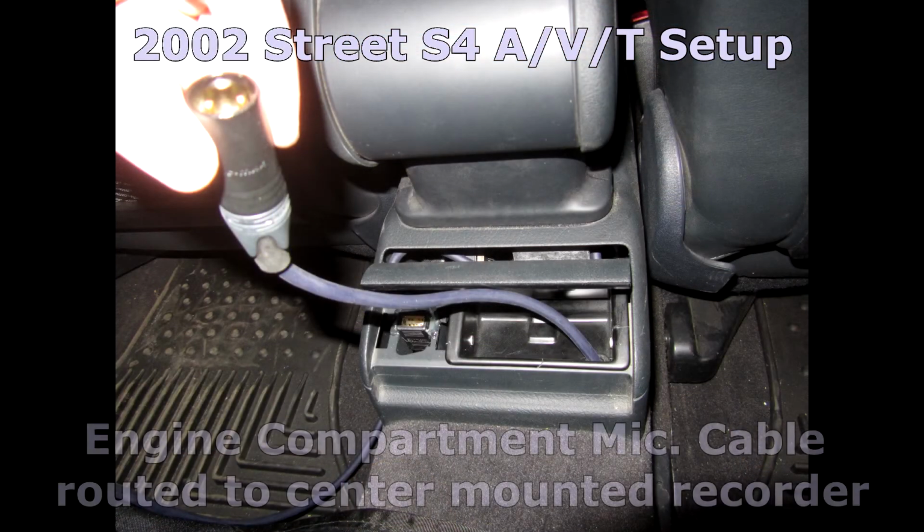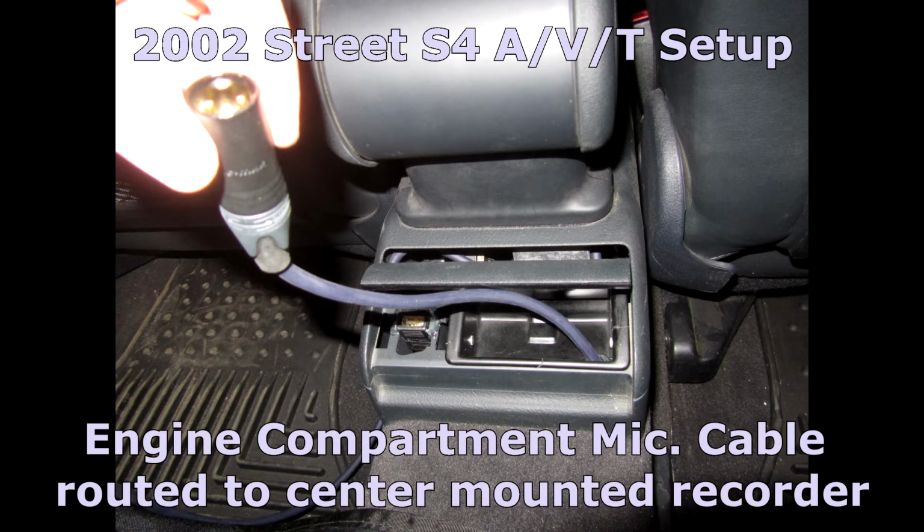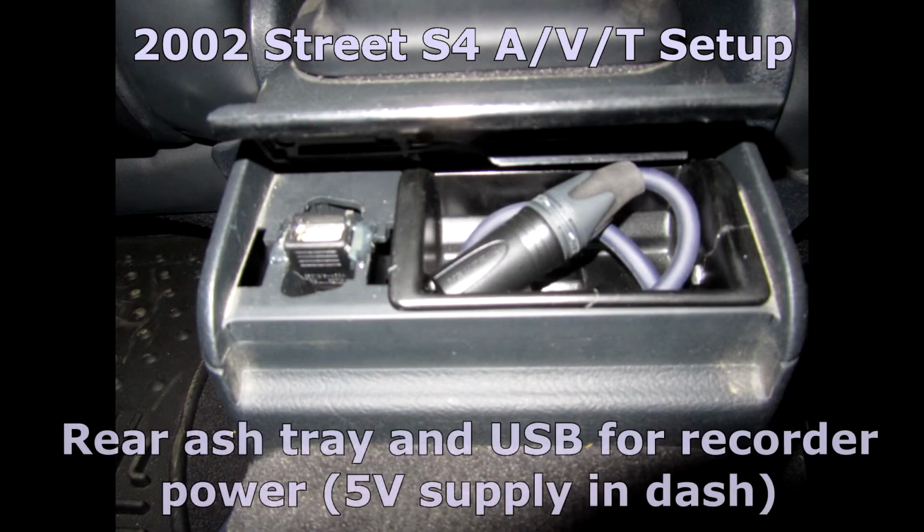The engine microphone's cable is routed to the recorder point, which is between the passenger and the driver's seat, centrally located in the vehicle. Right next to that XLR cable is a USB port, which is powered by a 5-volt power supply in the dash. That USB port would power my audio recorder in session, so I didn't have to use the battery power.